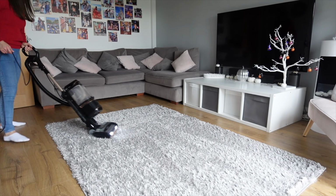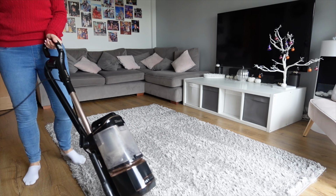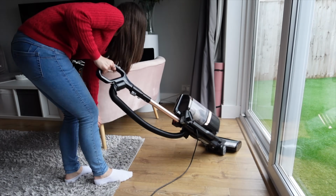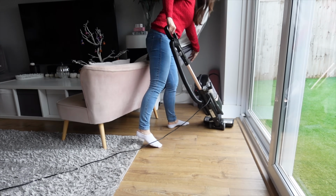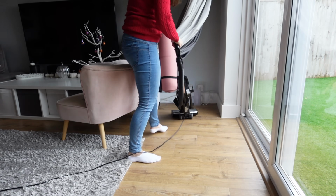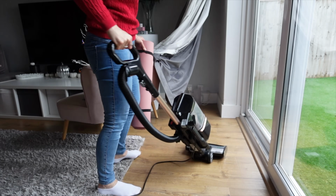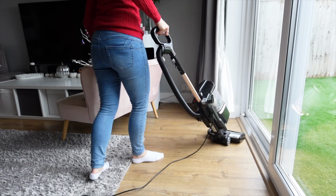So I'm going to do the thing that's really been bugging me, which is the rug, and around the rug and behind this unit. So that's my yoga mat. You can see I had that behind the curtain. And then I'm doing my yoga poses, my downward facing dog. I look under that little pink sofa and it's like tumbleweed.